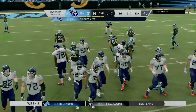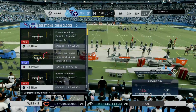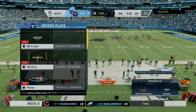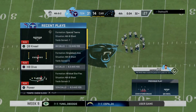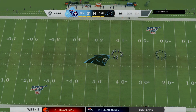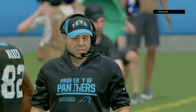And they'll indeed take a knee. Today's final score. A road win in the National Football League.